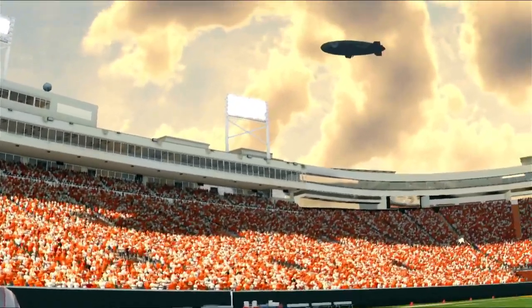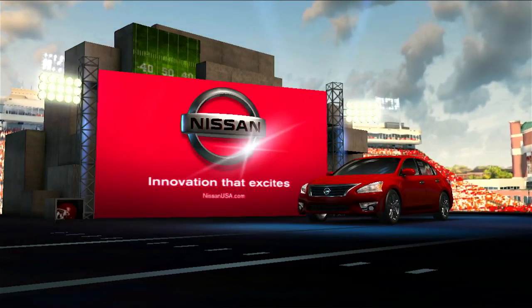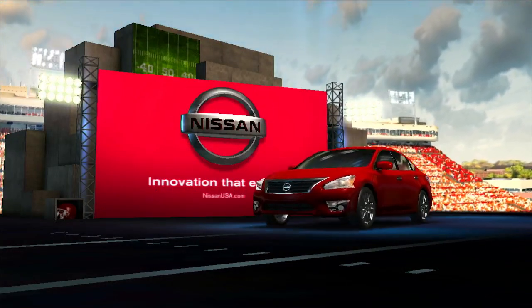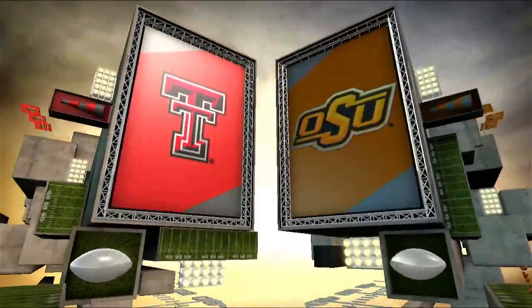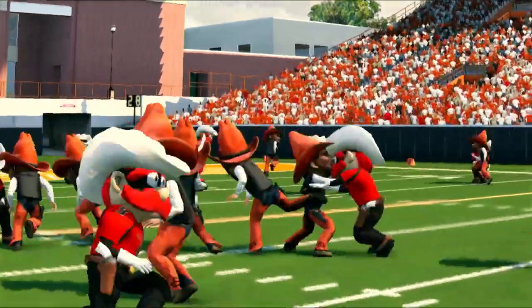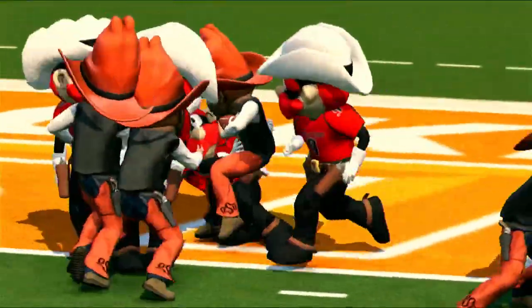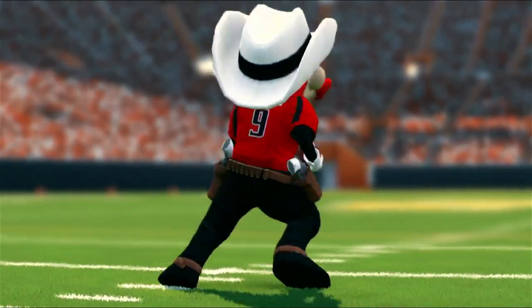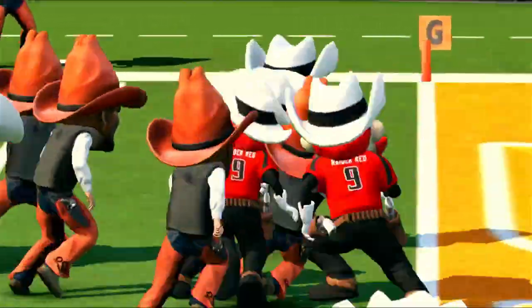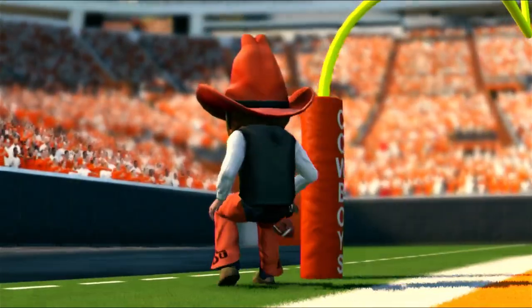We've played 30 minutes. Glad to have you with us on the EA Sports NCAA Football 14 Halftime Show presented by Nissan. Innovation that excites. David Pollack and I here in the studio to break down everything that just happened in your game. That first half was a clinic put on by both offenses. In this era of college football, we've seen more and more creativity on the offensive side, and it was on full display in the first half.